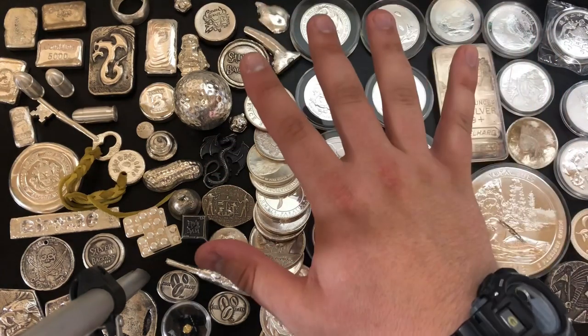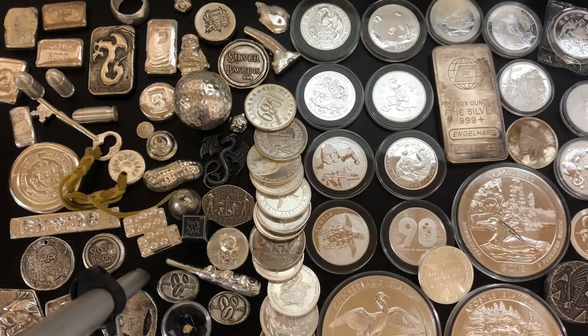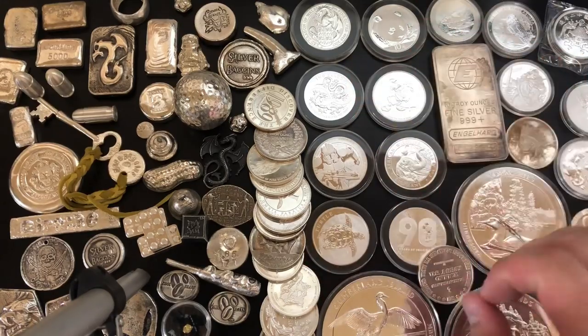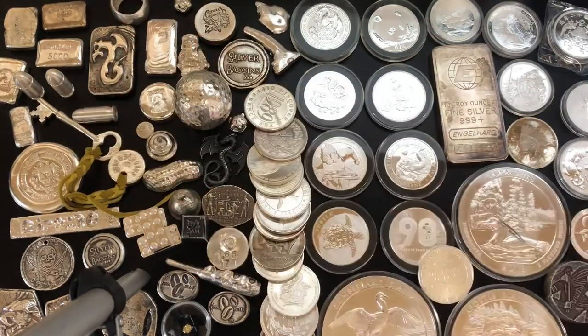Now, as far as silver collecting, I think that is one thing that you probably could never sell and really never intend to sell. I never intend to sell my silver collection. I do have different collections going on. I mentioned some stuff that I'm collecting over here as far as machine-made stuff, and then obviously the hand-poured stuff. That's my favorite things to collect.